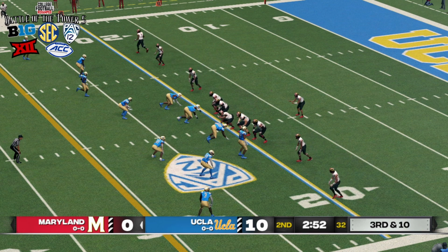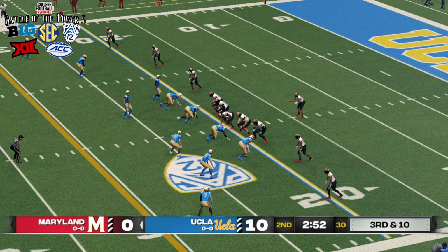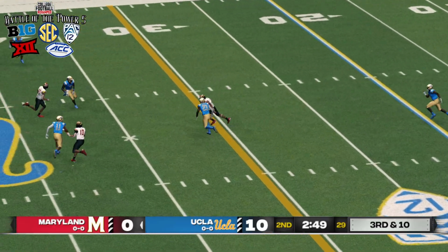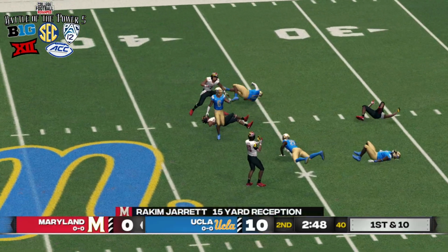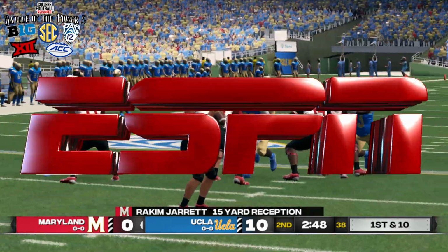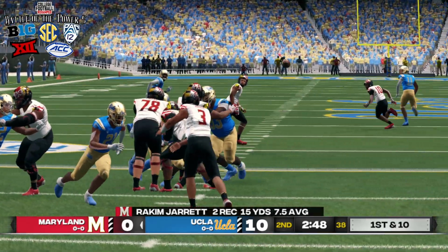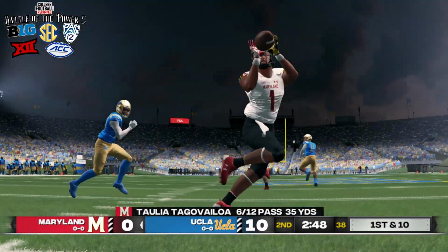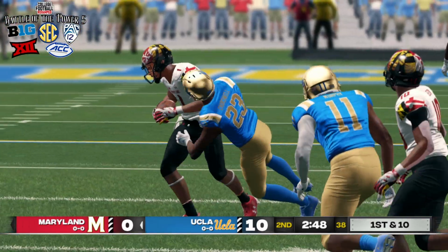So an empty backfield with five wide receivers. Throws a laser across the middle. Tackle around the 35-yard line. Good job by the offensive line to pick up the linebacker on the blitz. That gave the quarterback enough time to find his man for a nice gain.